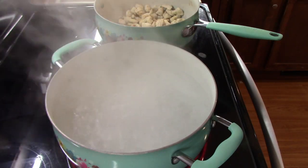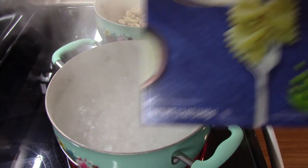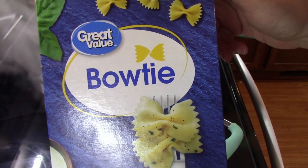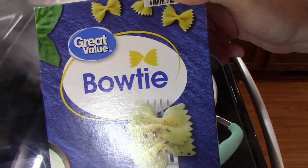Now, I know this is called chicken spaghetti, but I don't have spaghetti noodles because it's just not our favorite noodle to use. So instead, I'm going to use these bow tie pasta.